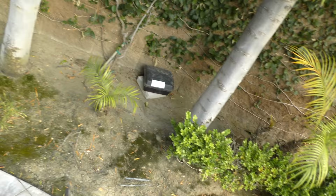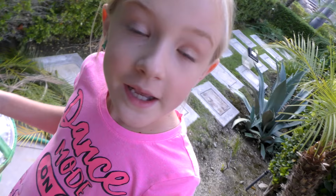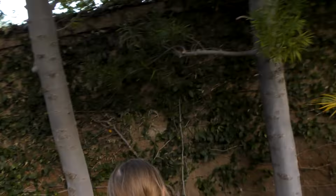What the? Guys, he didn't go in and he went behind it. All right, guys. That was live on video. We found a mouse. He's right back there. All right, guys. So the big green caterpillar might also be a luna moth. So we don't know what it's going to look like because there's a bunch of big green caterpillars.